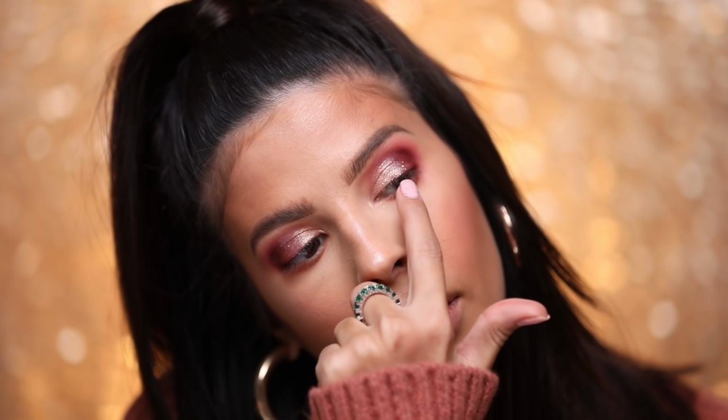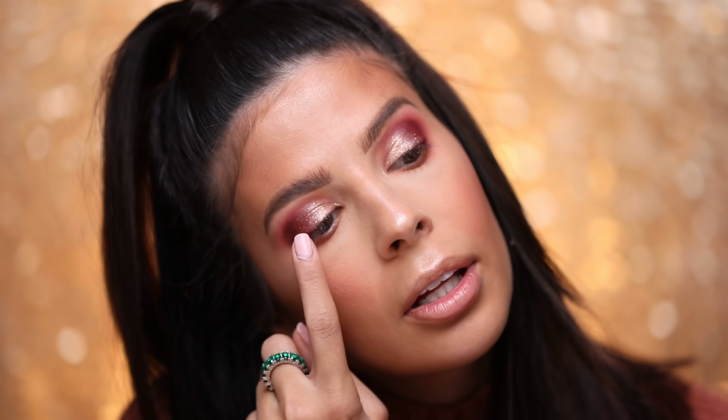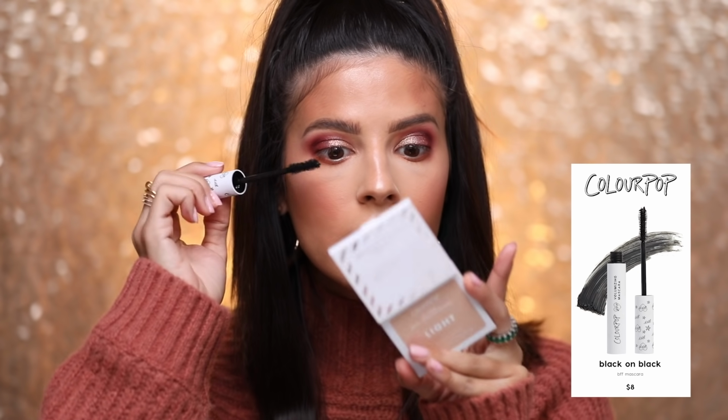Okay guys, here's a close-up of the eye so you guys can see the glitter a little more. It's so pretty on. I love it, look at that. Gorgeous, just a subtle hint of glitter. All right, now I'm gonna add their volumizing mascara to my lashes.